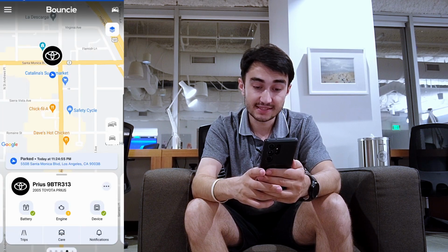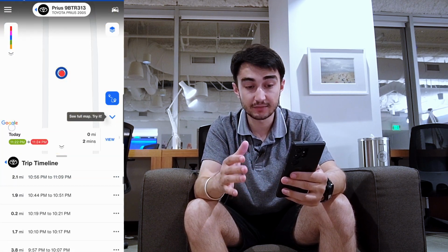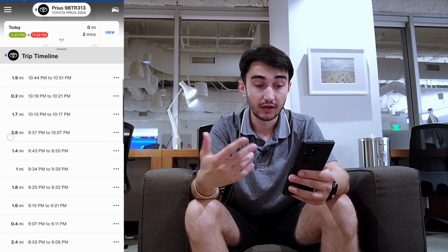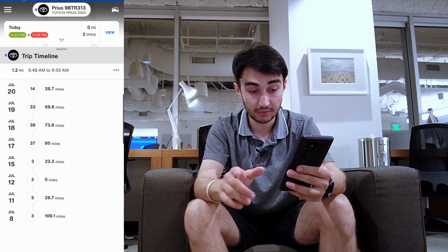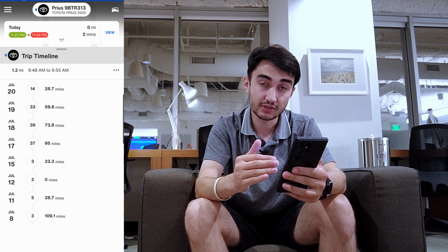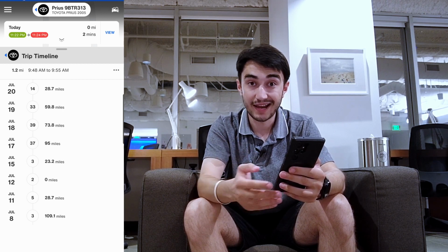And on the bottom you can see trips. When I click trips, it basically shows what kind of trips are there, what happened here and there. I'll show you one of the interesting parts. On July 8th, there is 109 miles. So basically it shows that on July 8th, somebody drove it 109 miles.